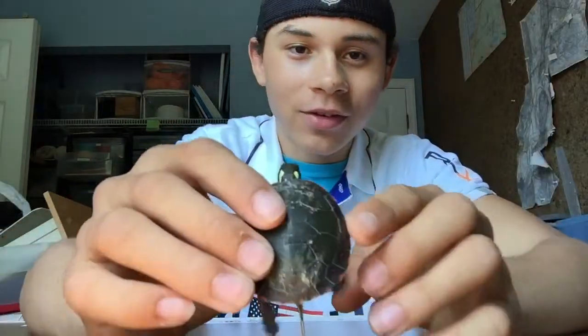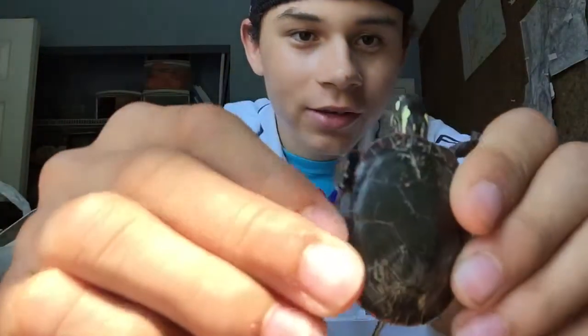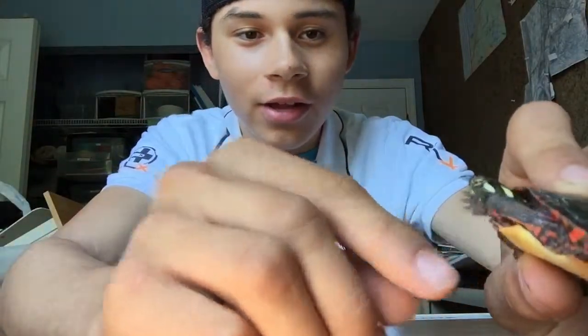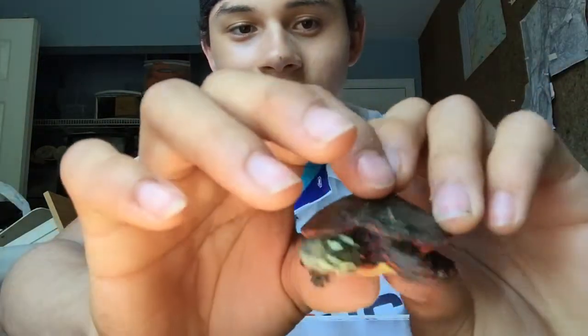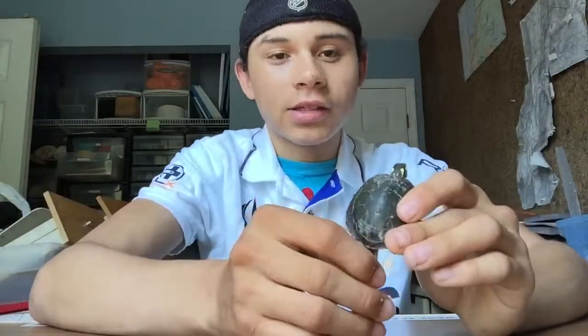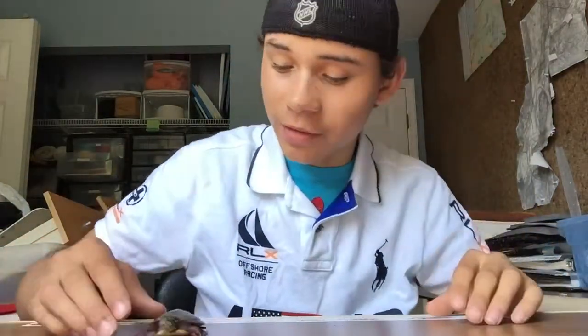And then on the tops of their shells, kind of on the sides, you'll see red all the way around. And then all that yellow on their necks, all the yellow all over the place. And then they'll have red lines on their legs and back in their neck too, and on the ends of their tails. These guys are really cool. When they get older, that color fades away, unfortunately, but it is really cool while it lasts.